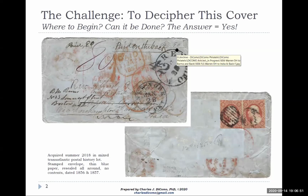So the challenge when I found this cover was to decipher the trip that this little cover took. I show part of the back in the lower right, which shows two 3-cent 1851 stamps.